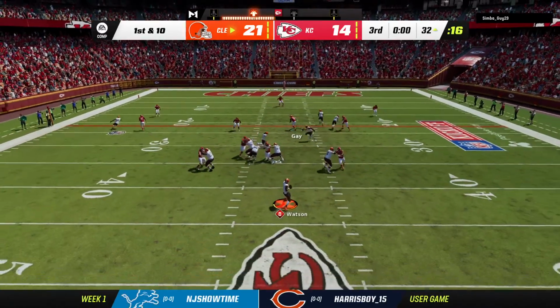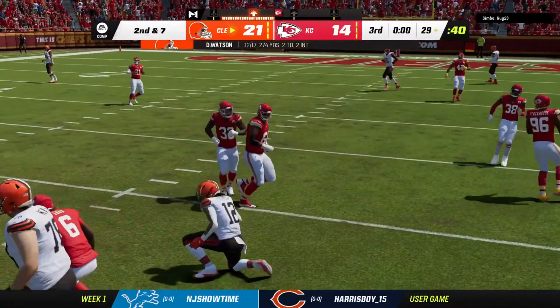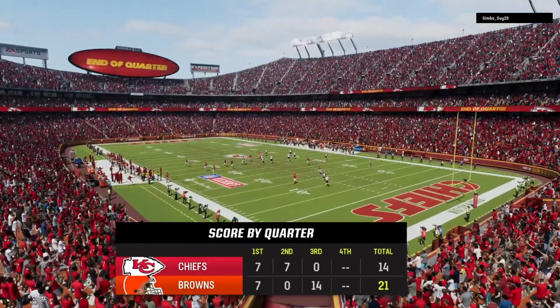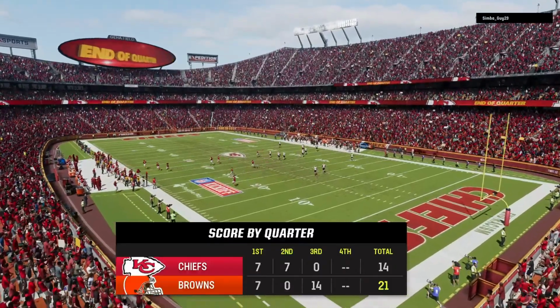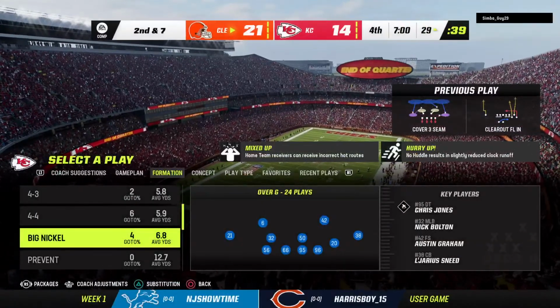On 1st down, Watson. He's going to flip one out here to his running back. And he'll be brought down on what's going to turn out to be the final play of this 3rd quarter. We're back now in KC. It's the Browns football, and they've got the lead here as we start quarter number 4.